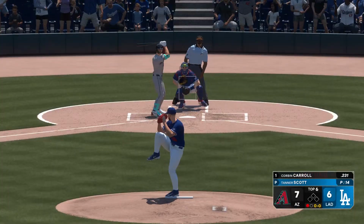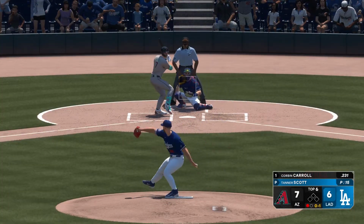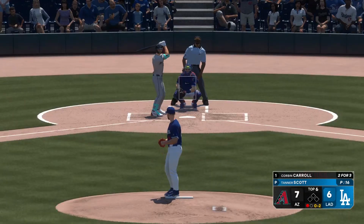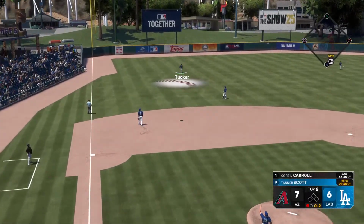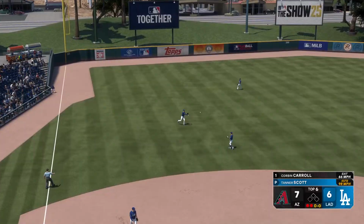So back to the top of the Arizona lineup. Corbin Carroll stands in now for the Diamondbacks. 0-1. Comes up empty. That pitch started in and ended up on the outside edge. Just changing planes and very difficult, especially for a left-handed hitter to track. No trouble here. Puts it away for the out.